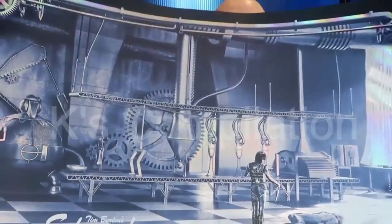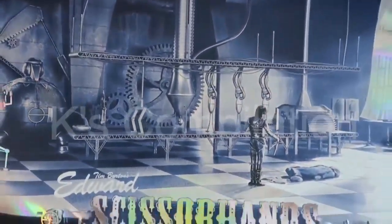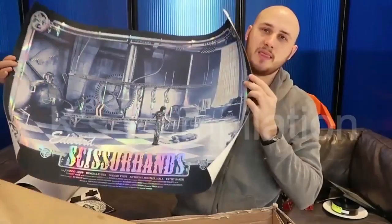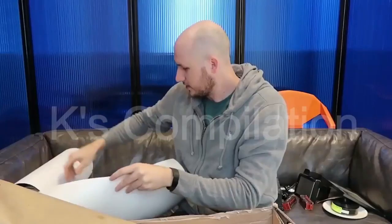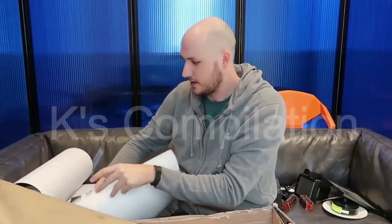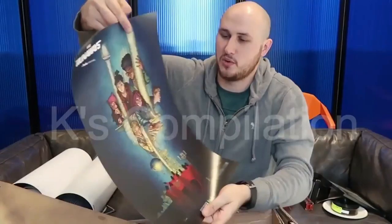Whoa, this one is cool too. Oh my gosh, this is Edward Scissorhands. I watched that movie actually, I liked it. It was an old movie, I watched it when I was a kid. Look at that poster. This is sick, man. This one is not a signed poster, but nevertheless, it's amazing.